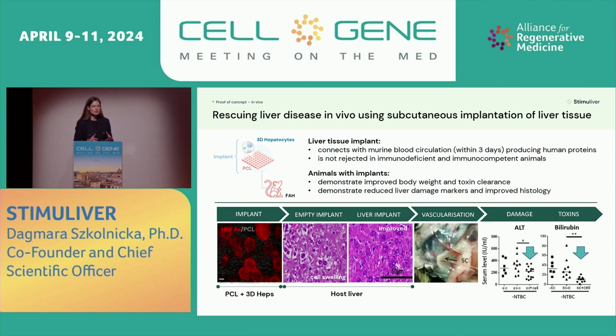Following this in vitro data, we have generated proof of concept in mice. Our 3D hepatocytes composed of polycaprolactone scaffold were subcutaneously transplanted into immunocompromised mouse models of tyrosinemia type 1, a model which is commonly known as FAH. In this model, mice normally develop a severe liver toxicity. However, the accumulation of this toxin can be prevented by an anti-toxin drug.